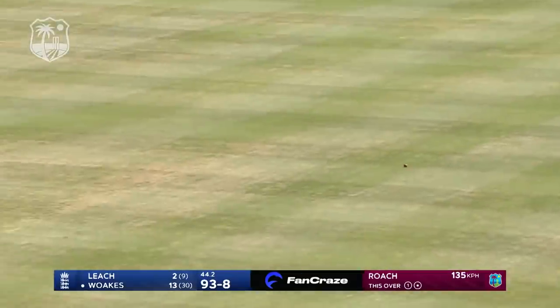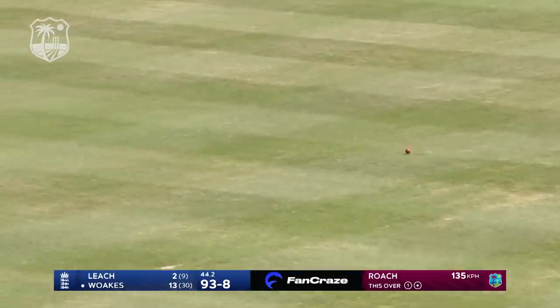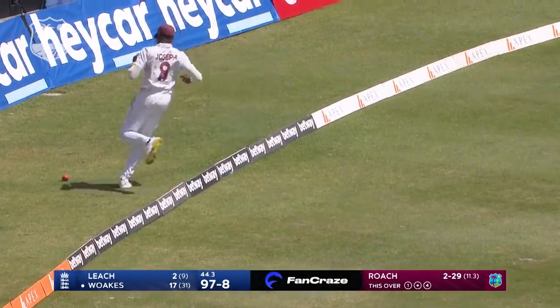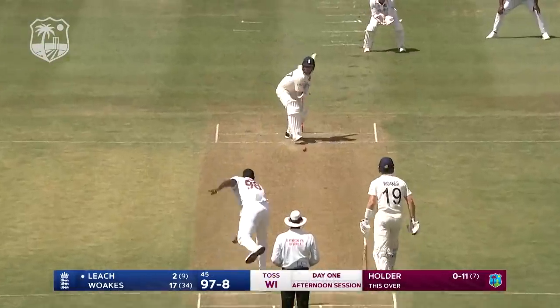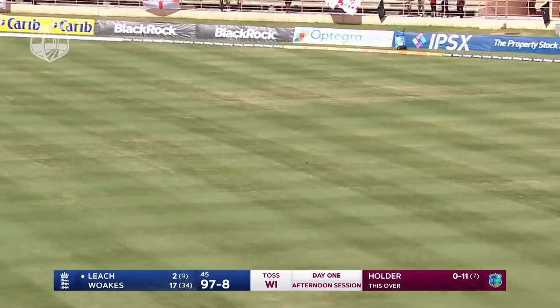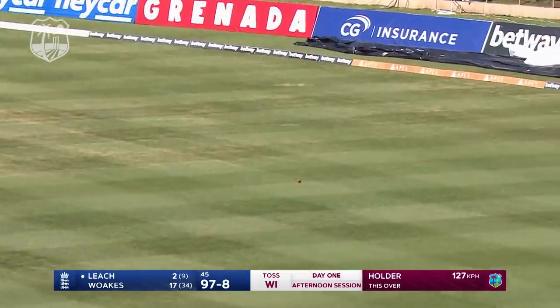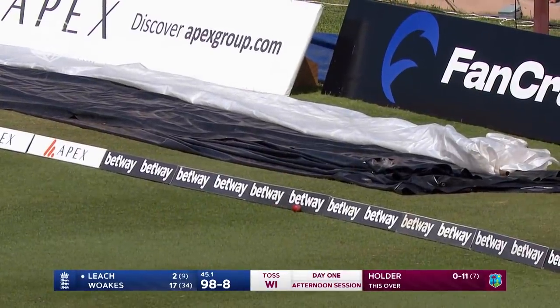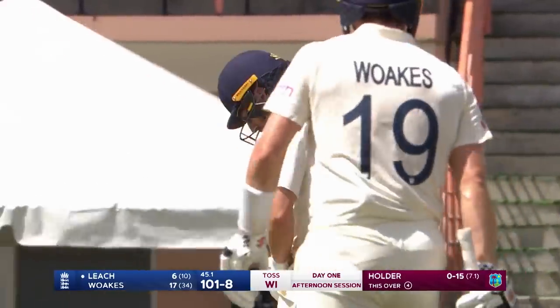Oh, shot. Chris Woakes given a bit of width again, unerringly finds the extra cover fence. Jack Leach peels off a beauty through extra cover, brings up the 100.